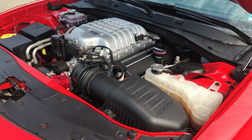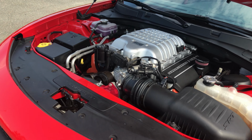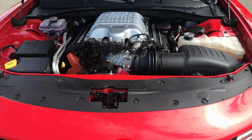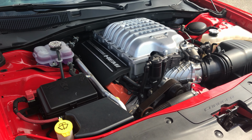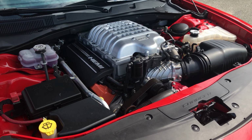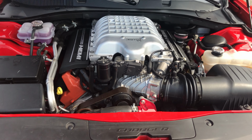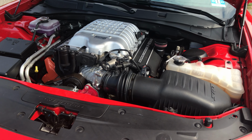Now, that being said, one other thing that I could kind of rip on this Hellcat for, and it's not just this specific Hellcat, but all Hellcats, they're not manuals. Everyone kind of knows this by now. They come with the 8-speed shiftable automatic transmission from Dodge. Now, yes, something might be more fun with the stick, especially, I feel like most car enthusiasts can agree that driving stick is a lot more fun than driving something that's automatic.